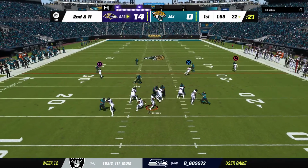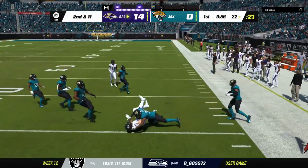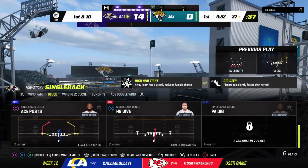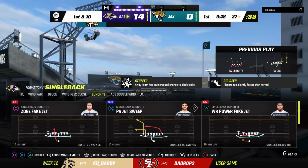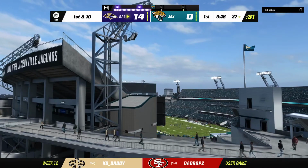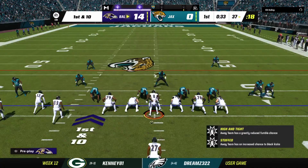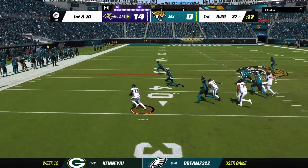On 2nd and 11 now. Jackson able to locate Andrews here on the out route. And he's taken down but able to slip across the 35. A 14-yard gain there as they look to improve this 14-point lead. Partner, you know when we call a game, we talk about Lamar Jackson and his speed and his elusiveness and the ability to get him on the ground, how tough that is for a defense. But how about his development as a thrower, as a professional?